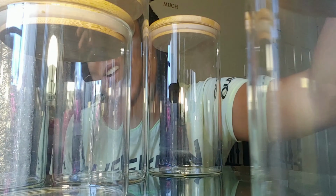I love that they're glass instead of plastic. I think they're more durable if they're glass. The only thing is they might drop, so just make sure that you put it on a back shelf. Don't have it on the edge around children.